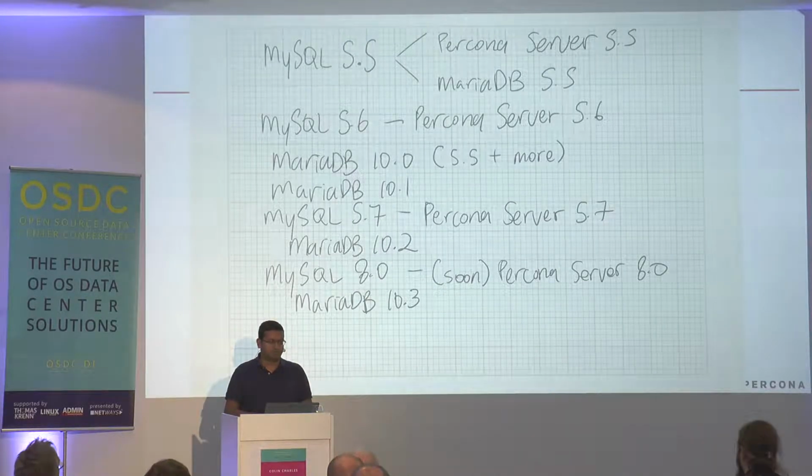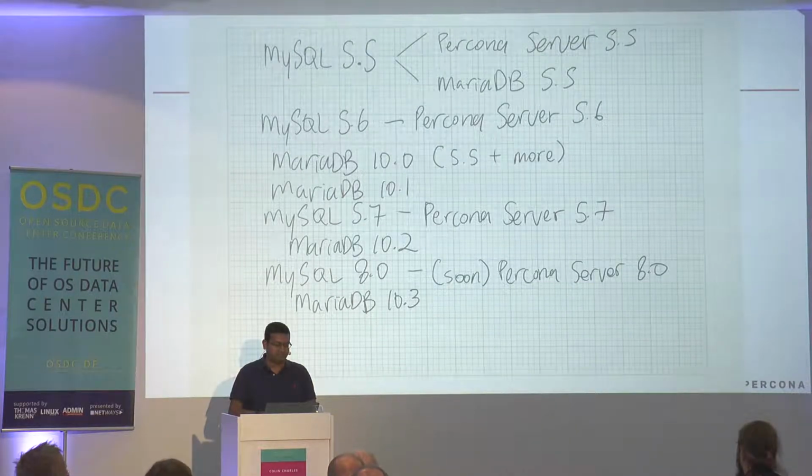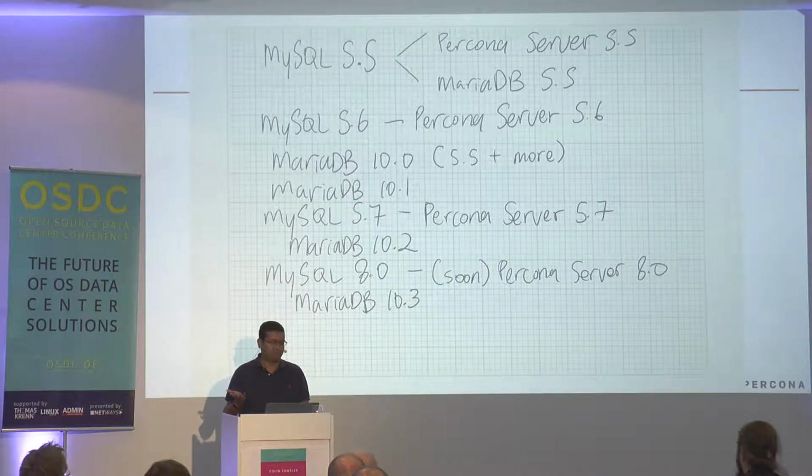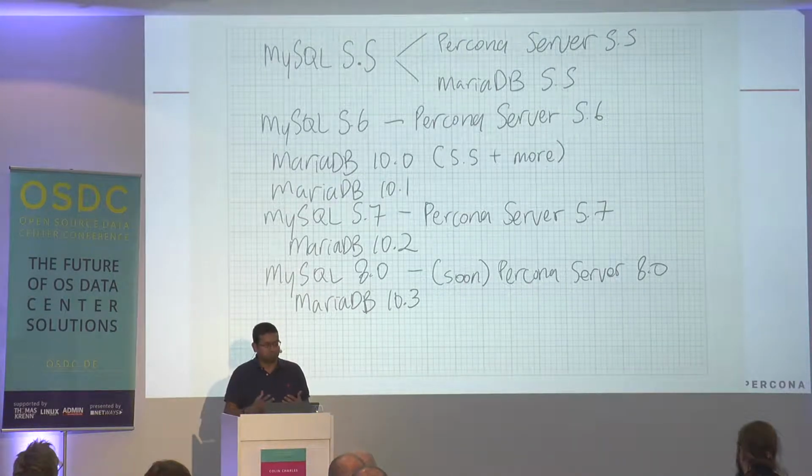MySQL 5.5 spawned two variants, Percona Server 5.5 as well as MariaDB 5.5. Following that, MySQL 5.6 and 5.7 as well as 8.0 have only spawned a Percona Server variant, which is meant to be a branch that's better for observability, manageability, and higher performance. For completeness, MariaDB 10.0, 10.1, 10.2, as well as 10.3 are based on the MariaDB 5.5 base, but it adds other features, so it cherry-picks features from MySQL.